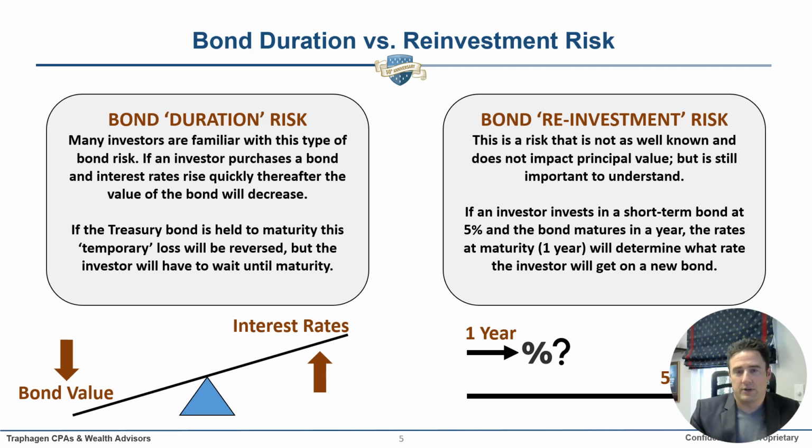Now the risk there is, in 1 year from now, what if rates are 2%? Then you're sort of stuck. Instead of getting 5%, you're reinvesting at 2%. That's the risk you run with very short-term bonds: rates go down, and now you're stuck reinvesting at much lower rates.